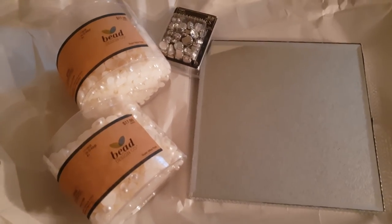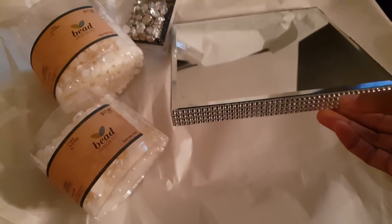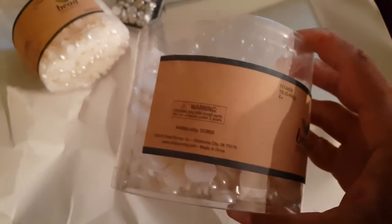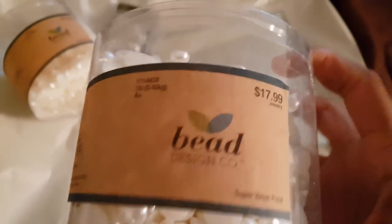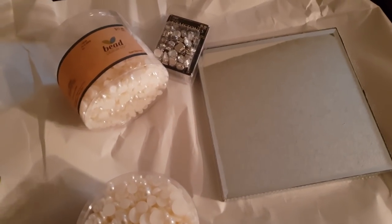Okay, let's talk supplies really quickly. I got two of these candle holder plates. All of this came from Hobby Lobby. I got these pearl beads. Also, now these are a little cheaper at Michael's, but they're also in a smaller little box. So I grabbed two of these. They're $17.99, as you can see. But I ended up using my 40% off. And then Derek also got one, so I was able to get the other 40% off.